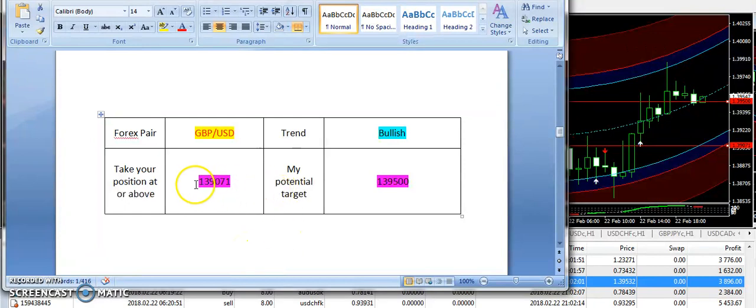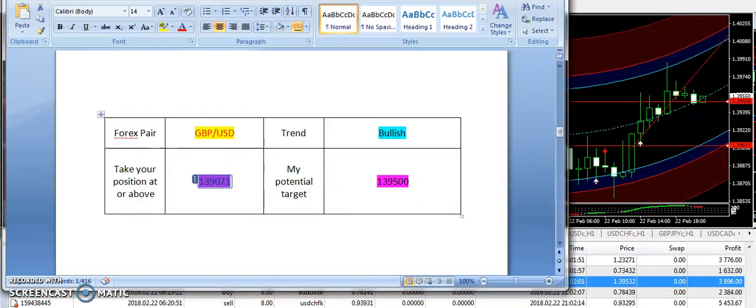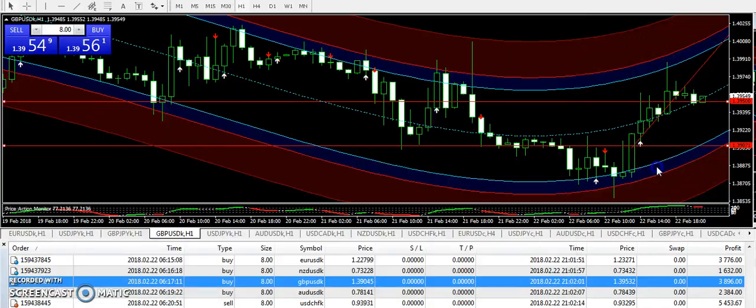Okay, now let's talk about another valid and good trade on Great Britain Pound USD. A bullish signal was supplied. 13907 was the entry, and hopefully if you have traded the first three pairs, then you should be in massive profits because the gap was huge on Great Britain Pound USD, and I am hopeful that you must have caught very good profits on this pair.